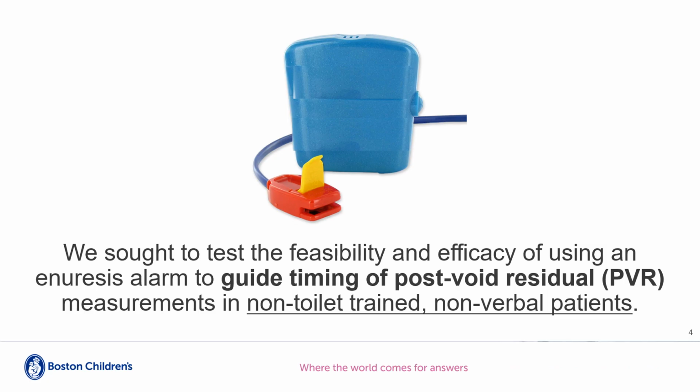In a series of studies, we sought to test the feasibility and efficacy of using an Enuresis alarm to guide timing of post-void residual measurements in non-toilet trained, nonverbal patients.